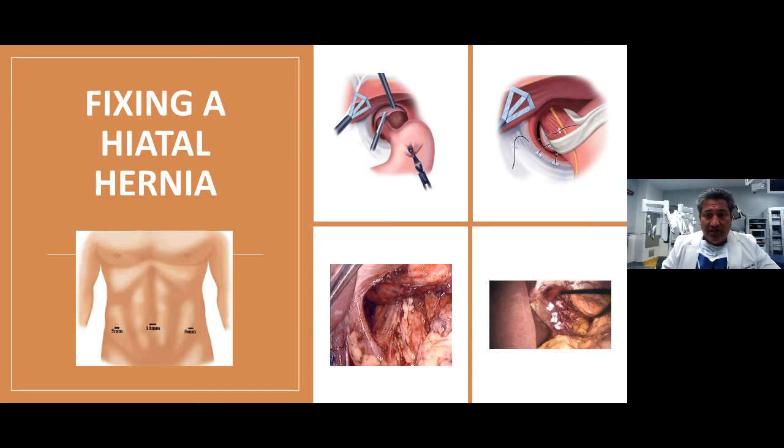stitches. Fixing hiatal hernias is a very complex surgery that definitely requires very detailed dissection of the tissues and putting tissues together. And this is where the robot is a big plus. Like I said, the robot allows the instruments to articulate more than the human wrist, so you can really do precise surgery.